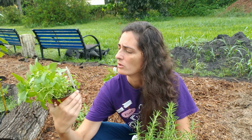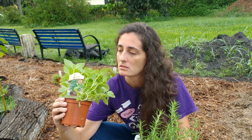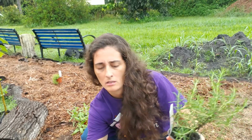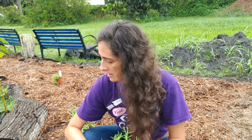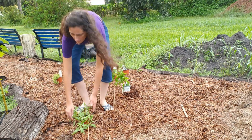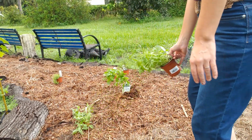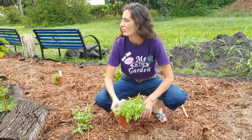Lemon basil is a bushy medium plant, whatever that means. And cilantro, I know how cilantro grows, so that's fine. Okay, so medium, bushy. Will I put it over here or over there?